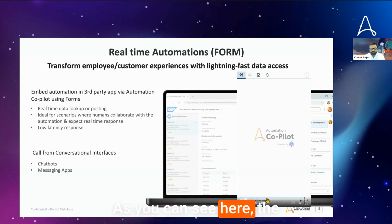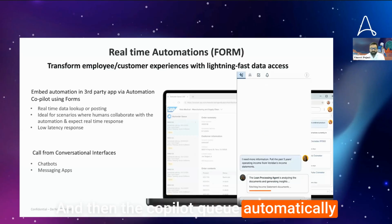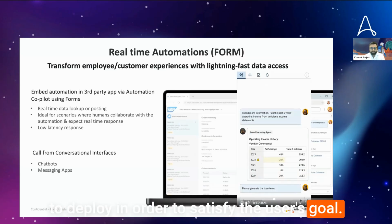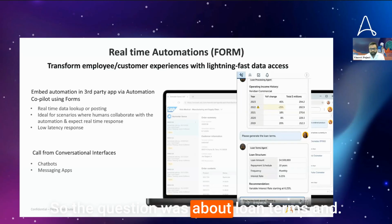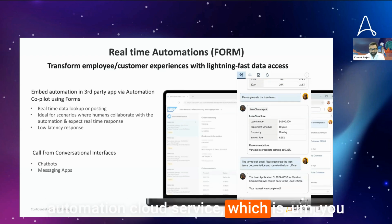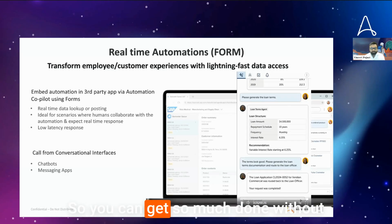As you can see here, the user types a prompt in here, and then the Copilot automatically determines which automation cloud service to deploy in order to satisfy the user's goal. There you go. So the question was about loan terms, and the automation executed a relevant automation cloud service, which is generating the loan terms, and it is also routing back the application to a loan officer. So you can get so much done without even having to understand or any learning curve to understand what automations are assigned to you.